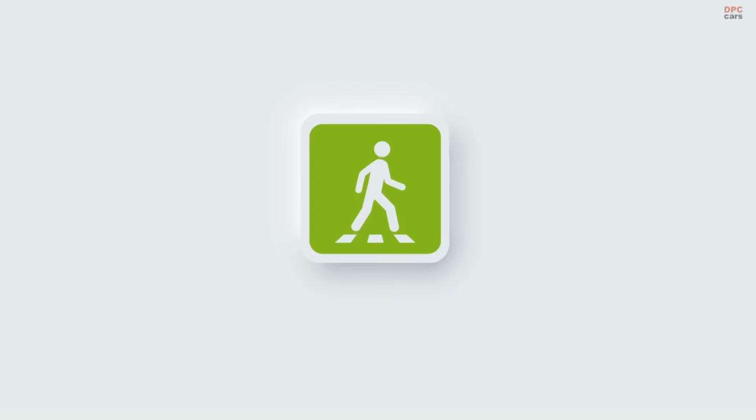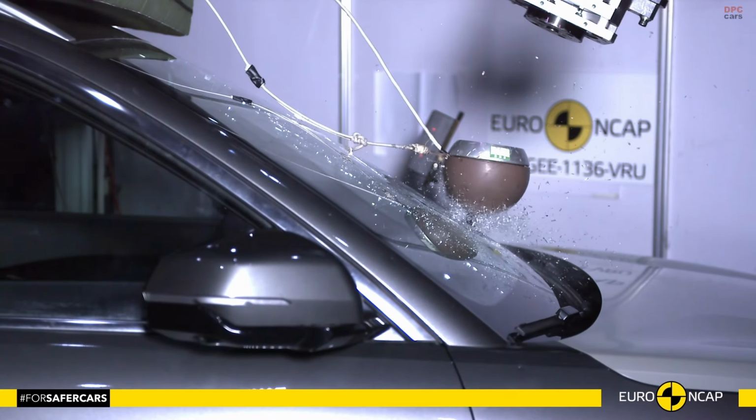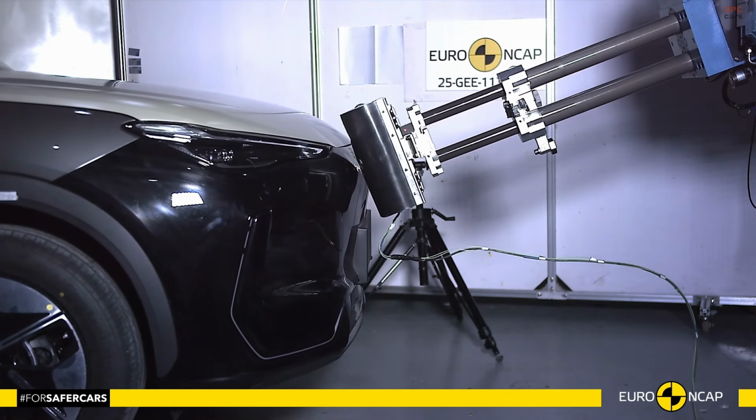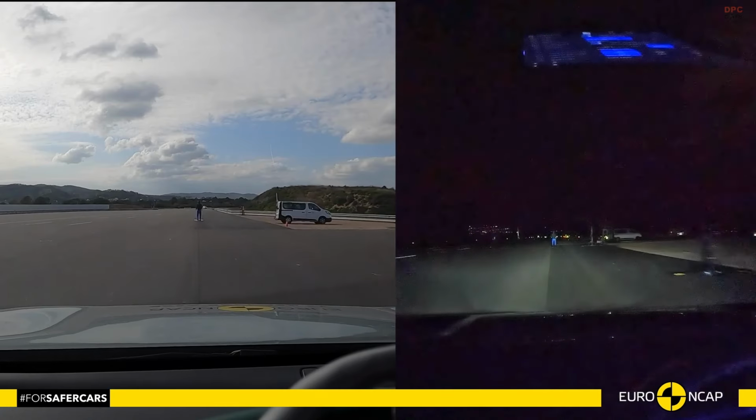Safety features include a driver monitoring system to detect drowsiness or distraction, a lane support system that guides the car back if it starts to drift, and an automatic emergency braking system that responds to cyclists and pedestrians effectively.